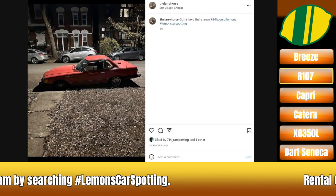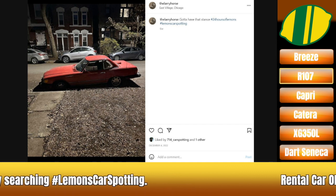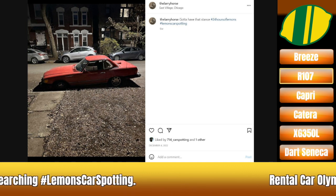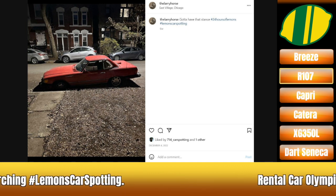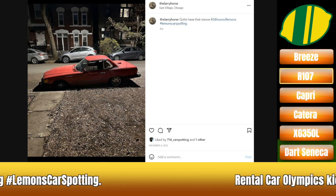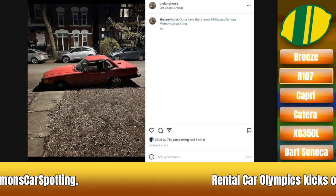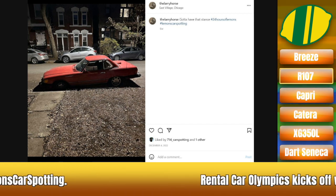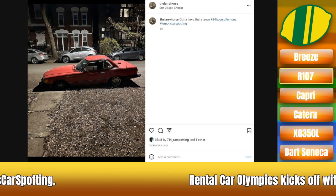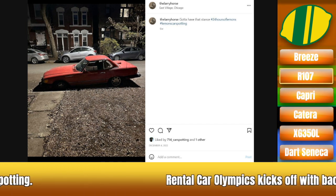Oh, no. Well, there's half of an R107 on the streets in Chicago. Even money bet on wheels removed intentionally or not. It's got wheels. It's like falling into the earth. Oh, the suspension is gone? How does that happen? I think it's like falling into a sinkhole or something. Yeah, well, that's possible.